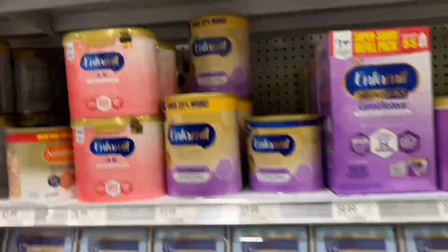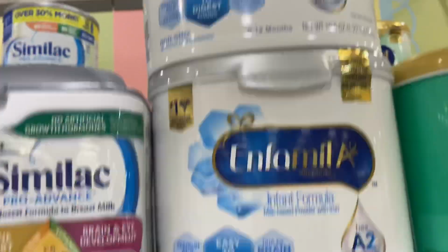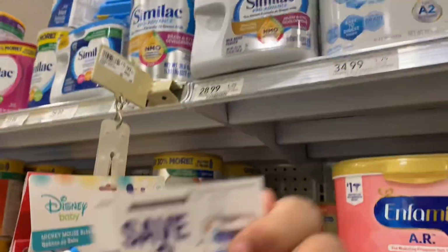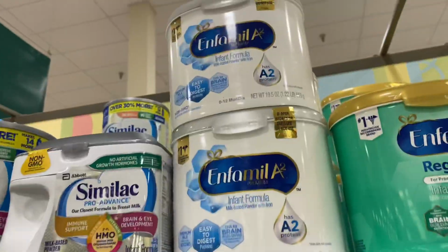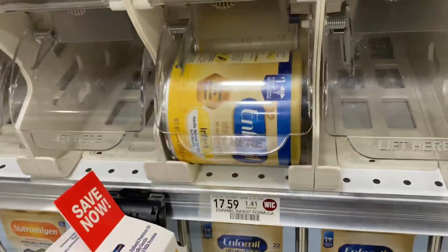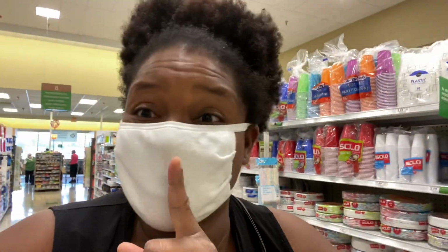Let's see. So yeah, it's this right here. Y'all paying $34.99 for milk. It's not a WIC flavor. But if you have a baby and they drink this, they got $3 off coupons. If it was a WIC covered item, you could get it and swipe the coupon and they would give you a $3 gift card. Secret. Don't go telling everybody that.